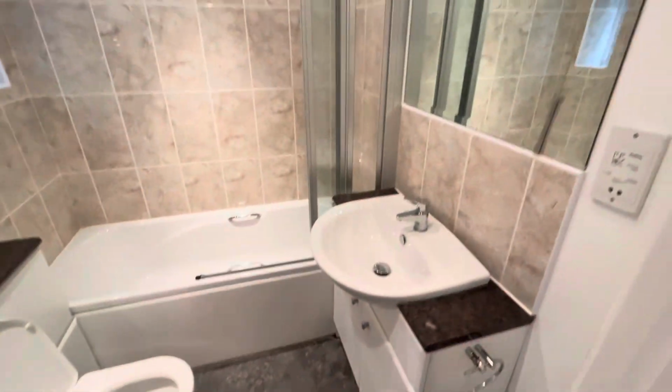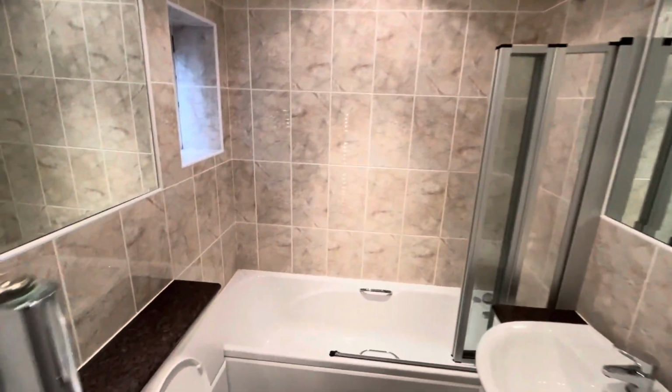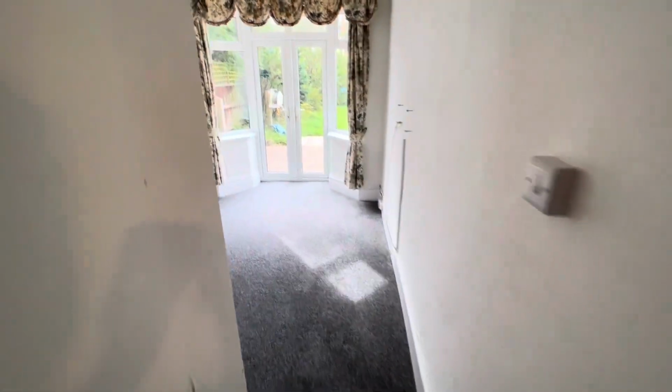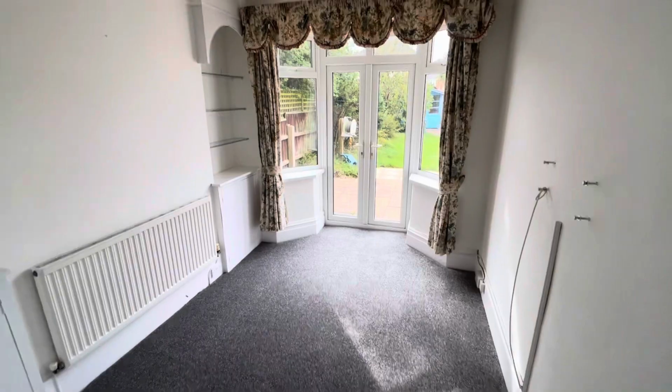So bathroom fully tiled, nice decorative order and white suite. We then have a built-in cupboard here, so there's lots of storage. Another reception room or bedroom to the ground floor, with patio doors leading out into the rear garden.